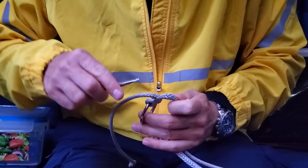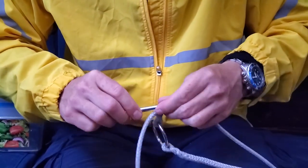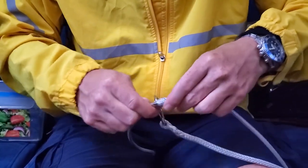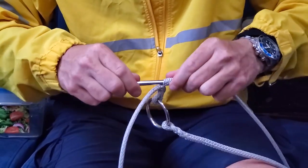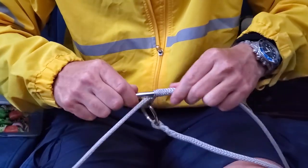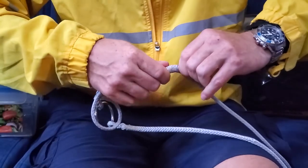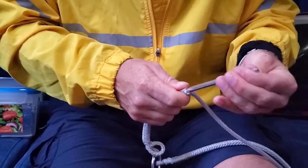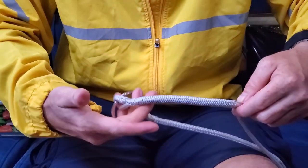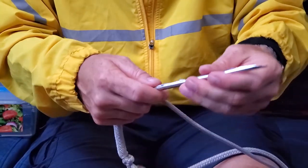Scrunch it up and pass your fid through it, kind of working your way inside this 12 strand line. You're going to want to speed this up because it's a little tight. There we go. And now my running end came out with the fid.